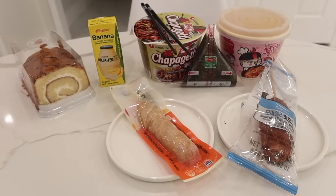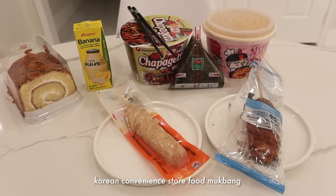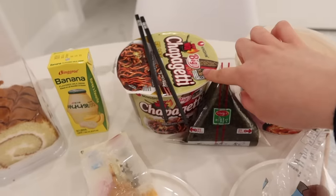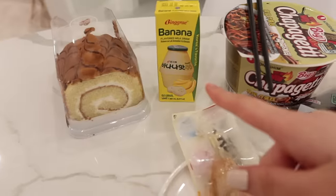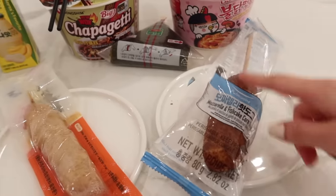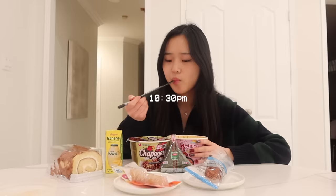For dinner today, I'm having pyeonijeom style mukbang food, which is basically Korean convenience store food. Here I have budak tteokbokki, spaghetti, and then samgak kimbap, banana milk, some roll cake, hapa, which is like a fish cake stick, and then a Korean hot dog. This is what the budak tteokbokki looks like.